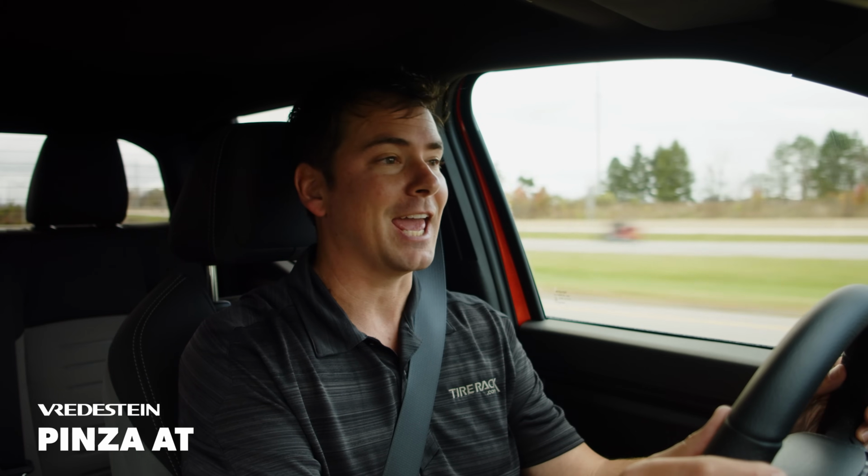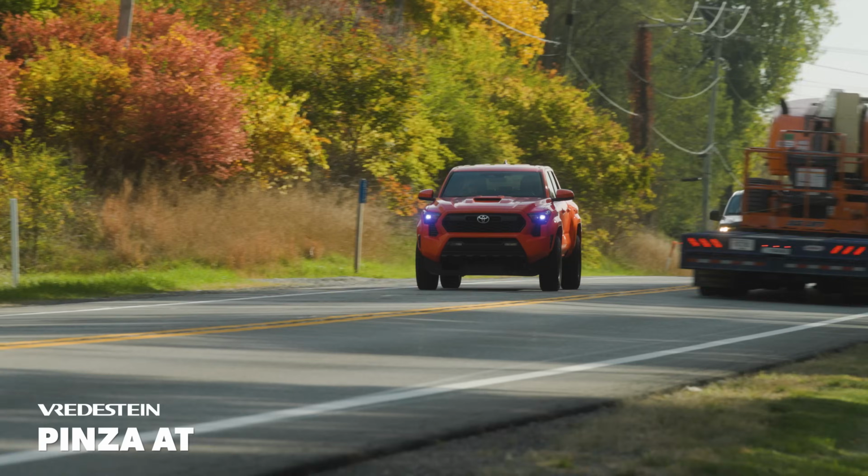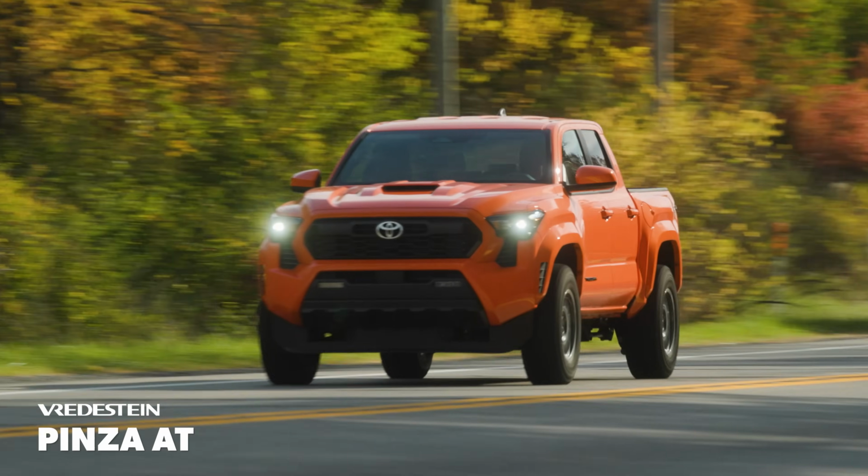Okay, so steering and on-road handling. Neither of us really had anything super profound to say about it. It just, good? Right. It just did what you wanted it to do. It doesn't make a spectacle of itself.